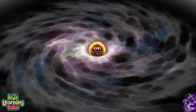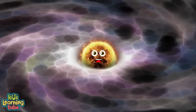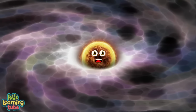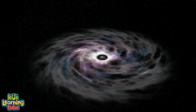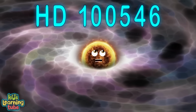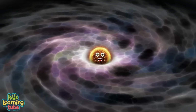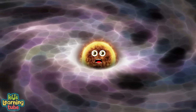How great! When looking at the night sky, try to locate the constellation of Musca, but you have to look late. I'm a star surrounded by a circumstellar disk. My name is HD 100546. I'm a star surrounded by a circumstellar disk from the constellation of Musca.